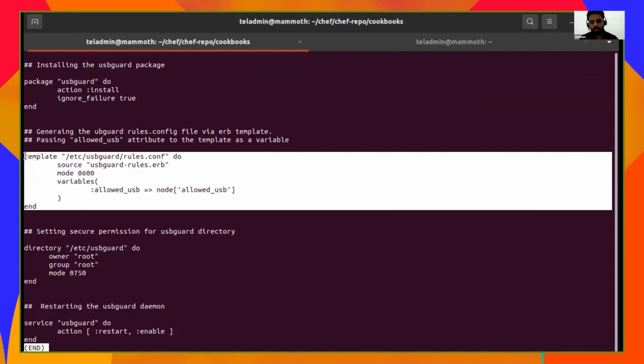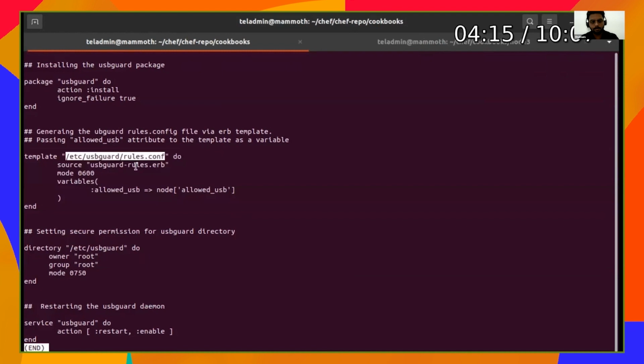The last resource that I have in this recipe is the service resource. With the service resource, I can restart any particular system service that I have. So here I'm going to just restart the USBGuard daemon, and I'm going to enable it.